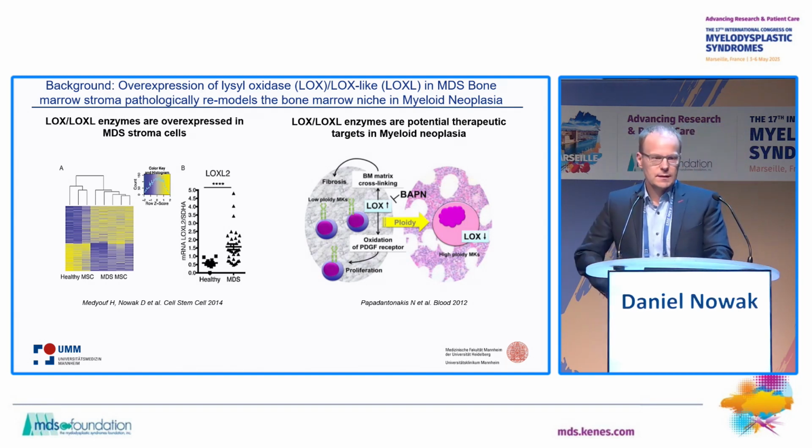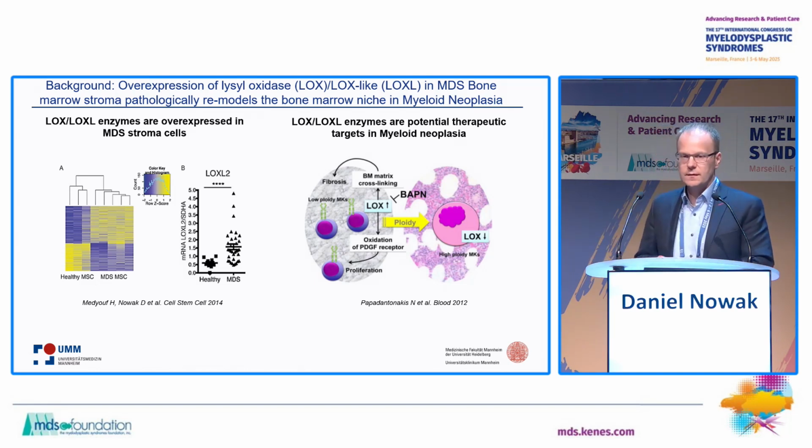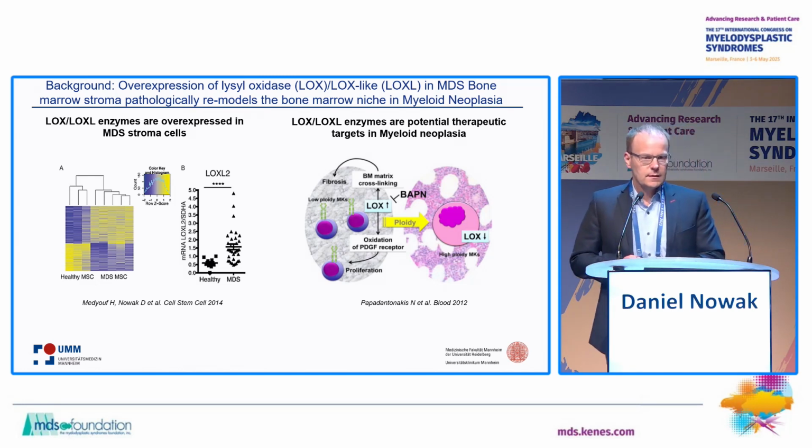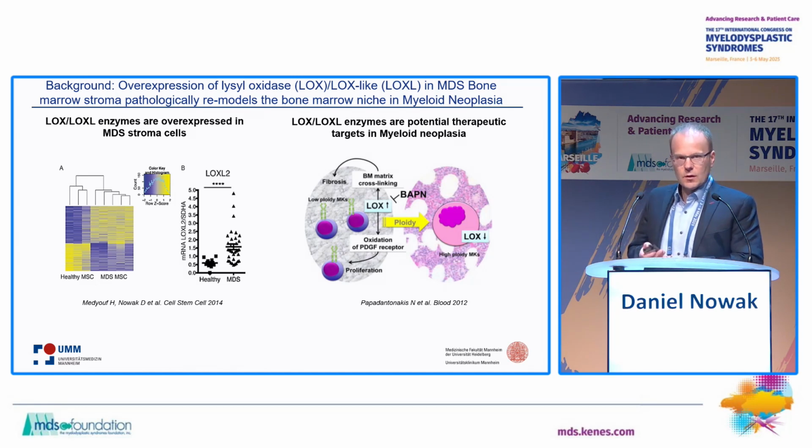So the background for this project is that so-called LOX enzymes, lysyl oxidases, are overexpressed in stromal cells that are derived from MDS patients as compared to healthy people. We discovered this several years ago by RNA sequencing of these cells as one of the candidate genes. And this may be an interesting approach for therapy because these LOX enzymes in the bone marrow microenvironment are responsible for the cross-linking of collagen fibers, and therefore the hypothesis is that these contribute to reconstruction or remodeling of the extracellular matrix in the bone marrow microenvironment in form of making fibrosis and changing the whole architecture.